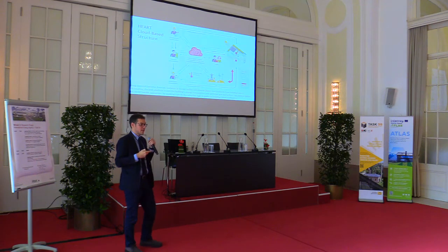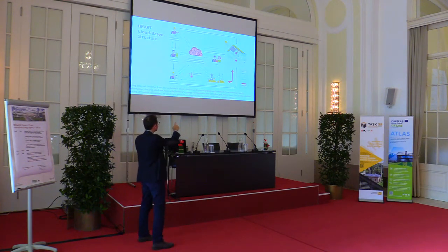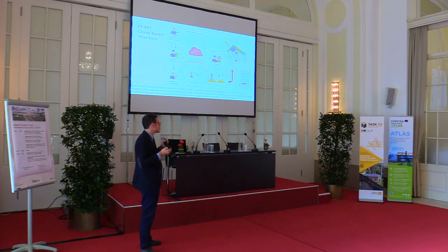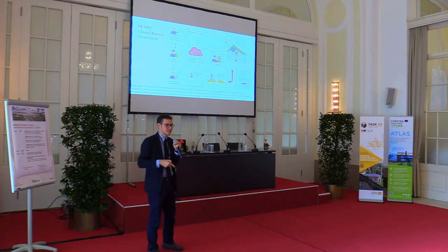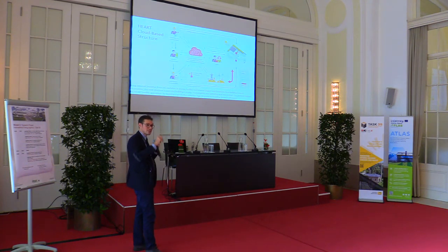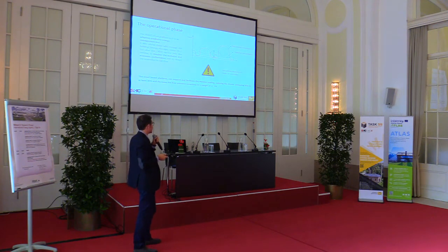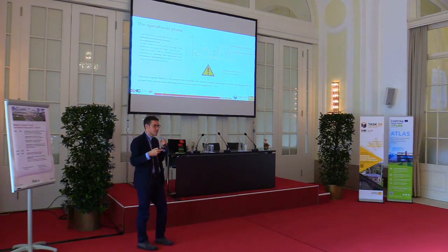During the operation phase, the cloud-based platform acquires the information from the user, from the grid, and from the weather, and sets properly the operation of each subcomponent. In this way, we are able to guarantee and reduce the uncertainty in energy performance, because the operation of the HVAC system, of the technical system, changes according to the boundary conditions. So in this way, we are able to maintain low energy consumption.